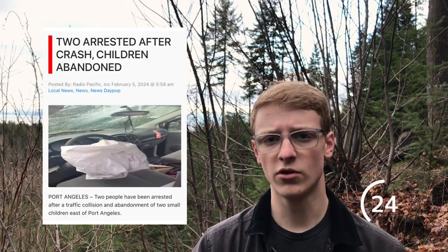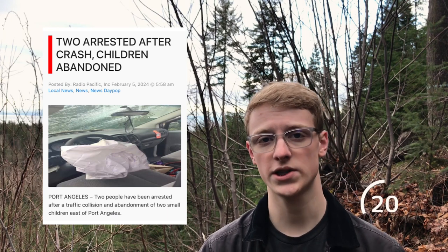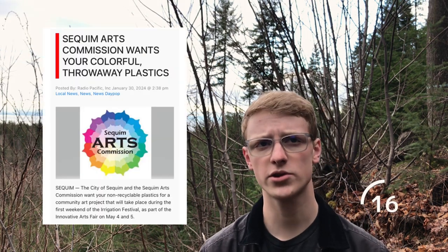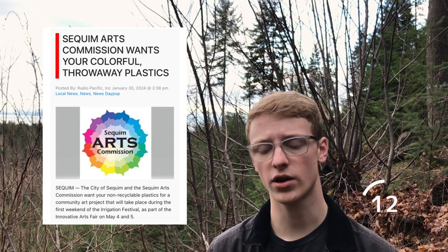In other news, two people have been arrested after a car accident and abandonment of children east of Port Angeles. No children were harmed in the car accident. The Sequim Art Commission wants your colorful throwaway plastics. They are collecting non-recyclable plastics for a community art project that will take place during the first weekend of the Irrigation Festival. Contributors can drop their colorful non-recyclable plastics in the bin at the Sequim Civic Center lobby. You can drop off plastic from February 1st through the 29th.